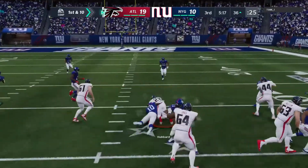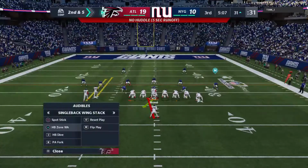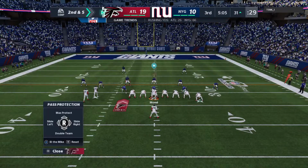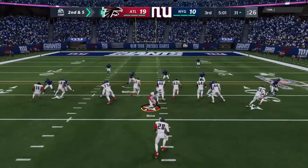Now they try the right side here. Give him 5 on the carry there, and it'll be 2nd down. Ed Oliver made the tackle. A gain of 5 brings up 2nd and 5.